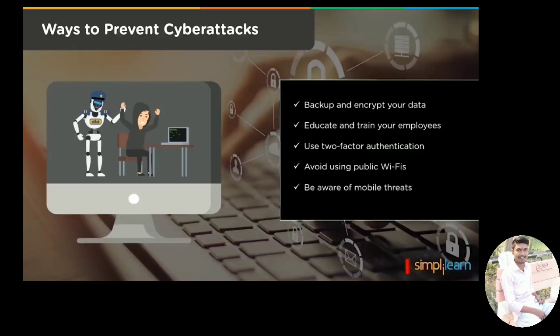Finally, it is also necessary that you safeguard your mobile, as mobiles are also a cyber attack target. For this purpose, install apps from only trusted and legitimate sources. Make sure to keep your device updated. And there you go. Those were a few of the cybersecurity tips and ways to prevent a cyber attack.